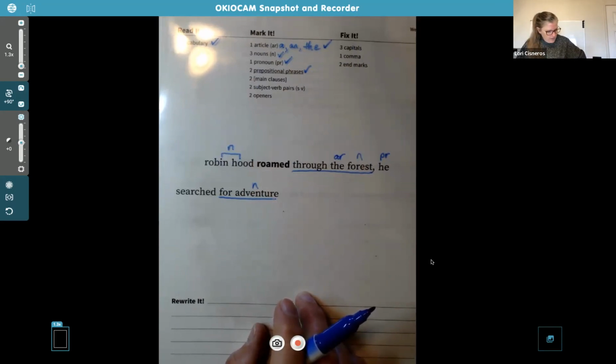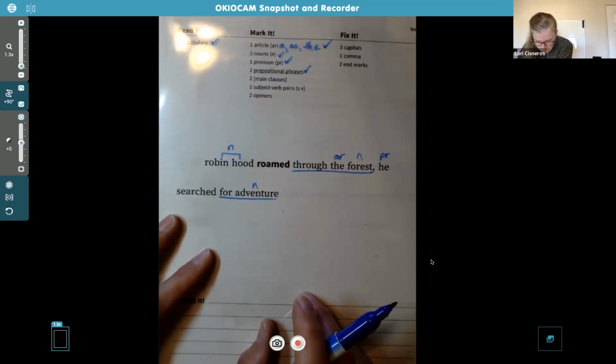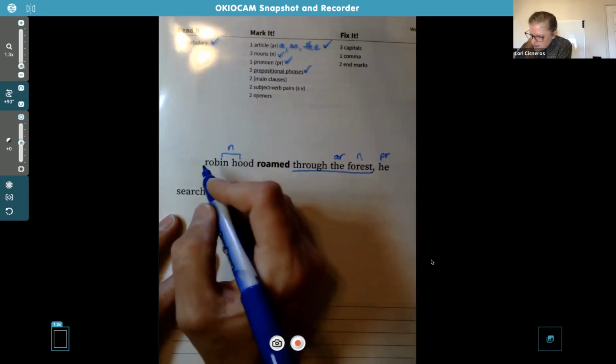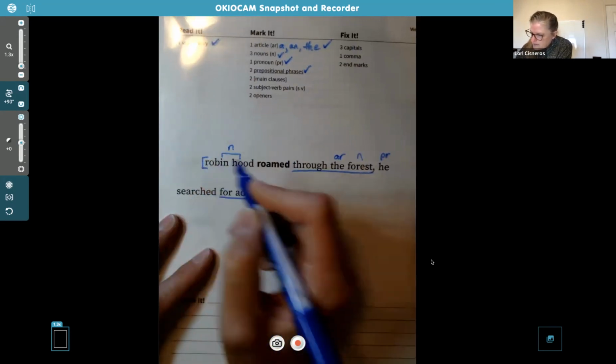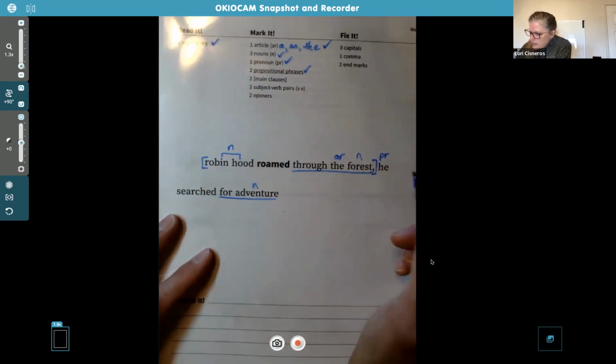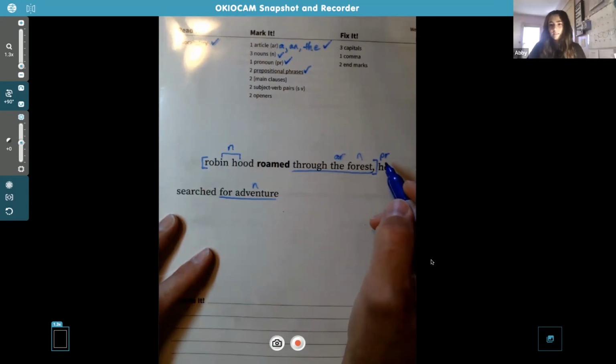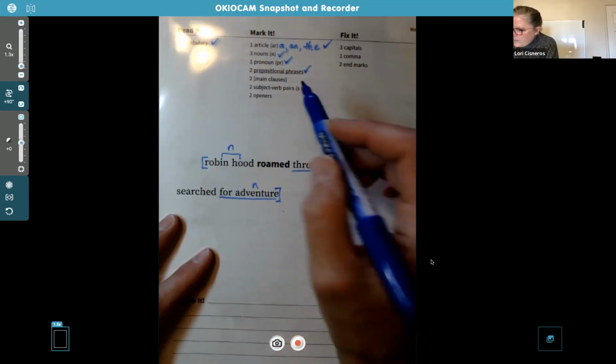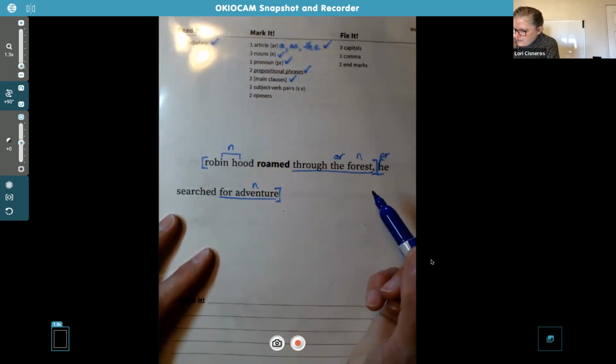Good job. Now we've got two main clauses, and remember the main clauses have a subject verb pair in them. Paisley, do you know what one of the main clauses is in these sentences? Is it Robin Hood roamed through the forest? Yes, good job. So we're going to use a bracket. And then Abby, what's the other main clause? He searched for adventure. Good. Those are the two main clauses.